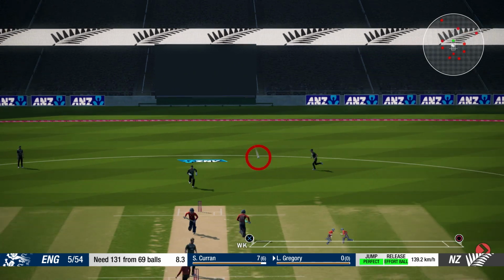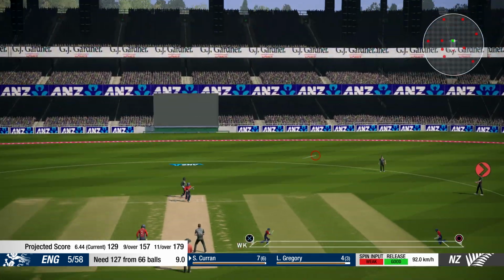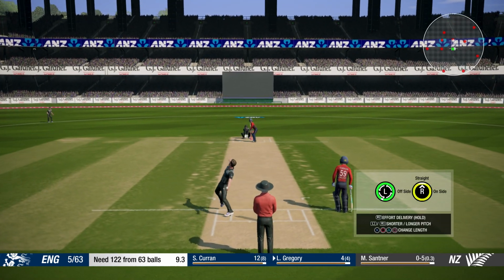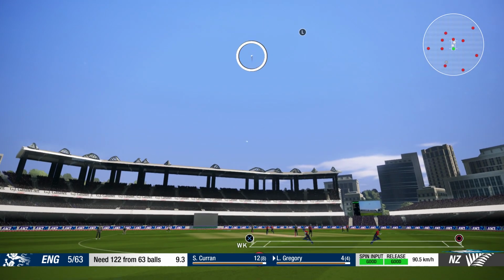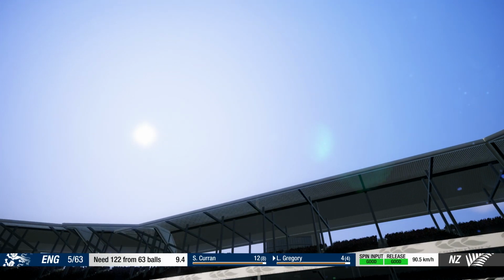This time though, Gregory goes down to ground first ball. That's 4. England 5 for 58 in a world of trouble here. Need 127 off 66. As we see Curran, it's a great shot this. He moves on to double figures here. This time Santner going around the wicket to the right-hander, Gregory. This looks like it's going to be an easy grab. Is he going to take it though? And he has. England 6 down now for next to nothing. They are battling big time.